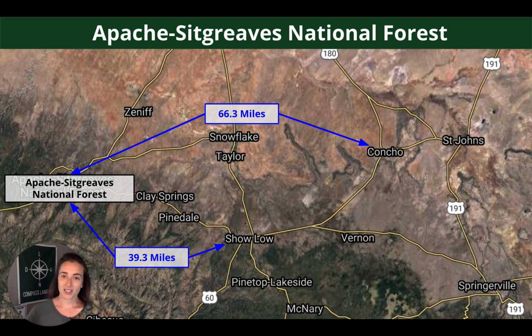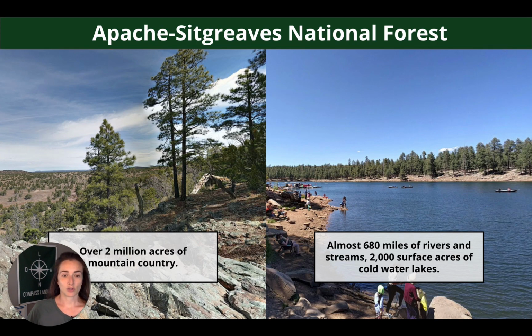So kind of what's nearby, what's kicking around. This property is in between Show Low and Concho. It's on the northeastern side of the Y, which is this area right here. Apache Sitgreaves National Forest is only 39.3 miles from Show Low, and there's over 2 million acres of mountain country to explore here, so definitely worth checking out. You can do a day trip. There's also a lot of water features accessible to you, so there's over 680 miles of rivers and streams and 2,000 surface acres of cold water lakes.